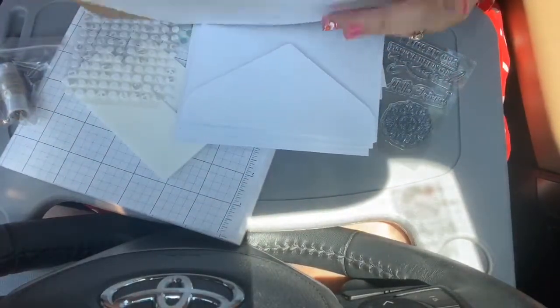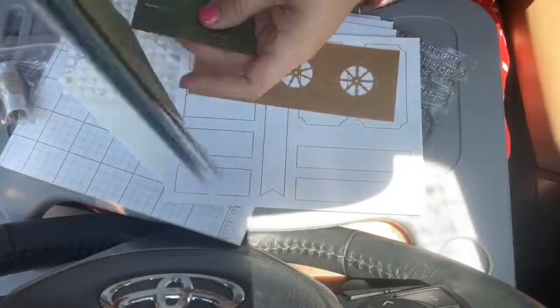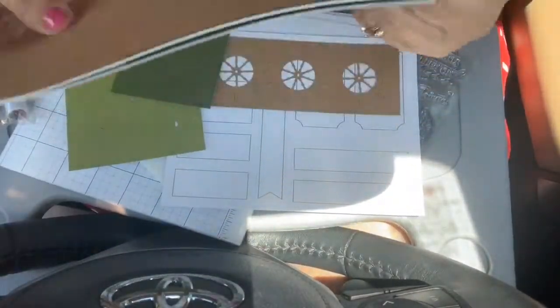Here's all of our card bases. So you've got this one, and this one, and this one. Oh, and there's our little die cut pieces. It's all mixed up in there. If you're just popping on with us, we're going to do a Paper Pumpkin from this month, from July.